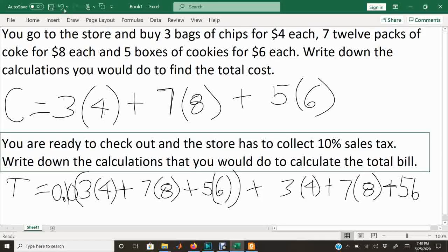5 times 6. And you'll notice there it almost looked like a 56 because I wrote the 6 before the parentheses. That's why we write parentheses around numbers, the second number that we're multiplying. And I'm actually going to put parentheses around this whole thing to say do that first. That's the purpose of parentheses. So in order of operations, we do what's inside the parentheses first.